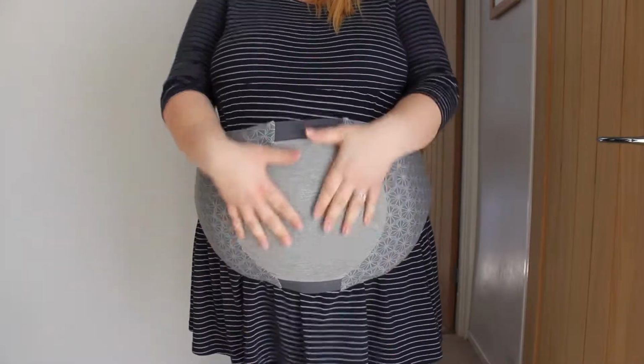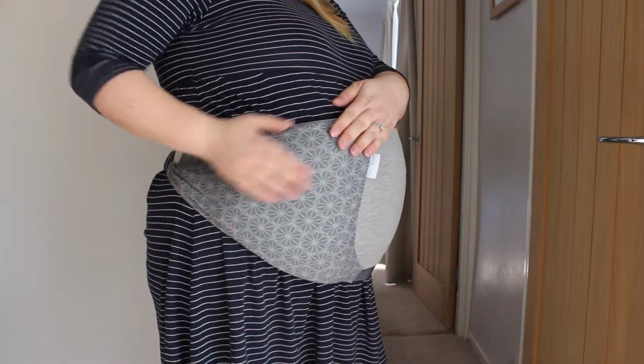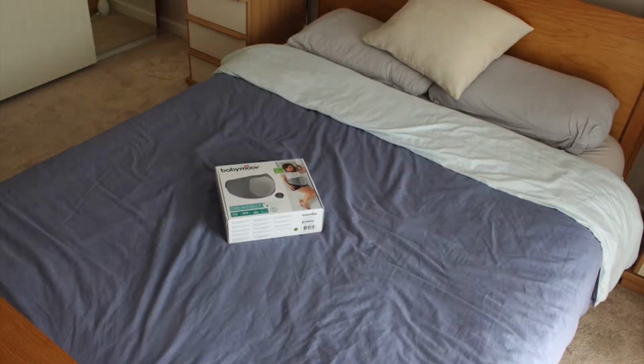Really soft, really comfortable, just making sure it's completely covering my bump. Those side panels there are going to fill the gap nicely on the bed, so I'm really hoping this works. It's a few hours until bedtime. I'm going to move the massive body pillow into the spare room. Free up a bit of extra space in the bed for Gareth as well, bless him. And I'm going to give this a go tonight, and I'll let you know tomorrow how I got on.